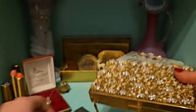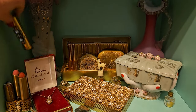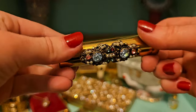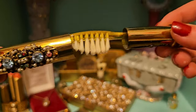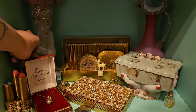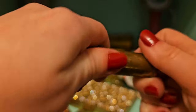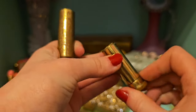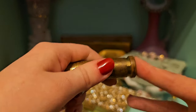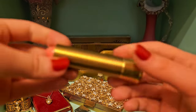I'm bumping things. I'm so sorry. Trying my best. Oh, for the record, this is not a lipstick. It is a toothbrush. So, I'm not forgetting you. You're just not makeup, really. This one is also not a lipstick. It's like a clothing brush. Or I guess a brush for whatever you wanted it to be in the moment. And then we have more lippy sticks.